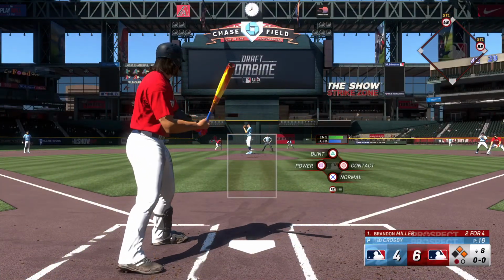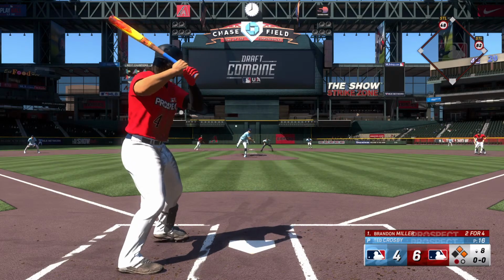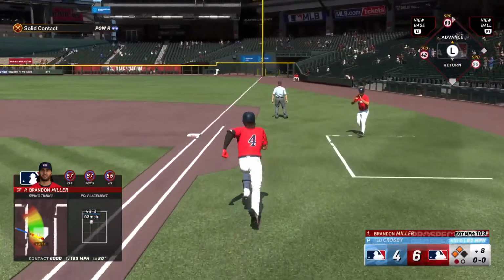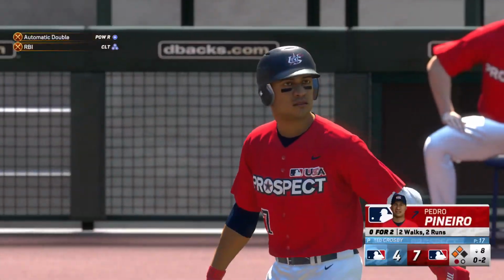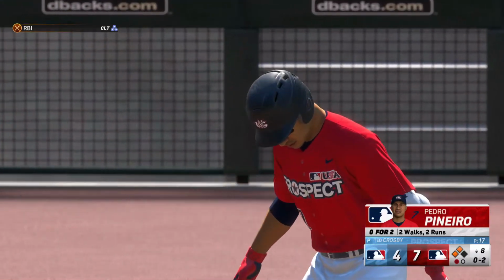Brandon Miller will hit next. He's already homered in this ball game. This one is labeled automatic double now as it hops the wall in foul ground, as a run scores. One out and two on.